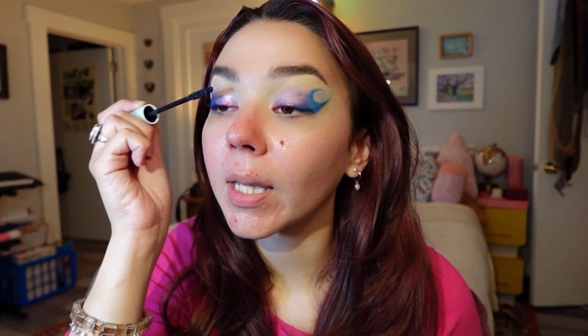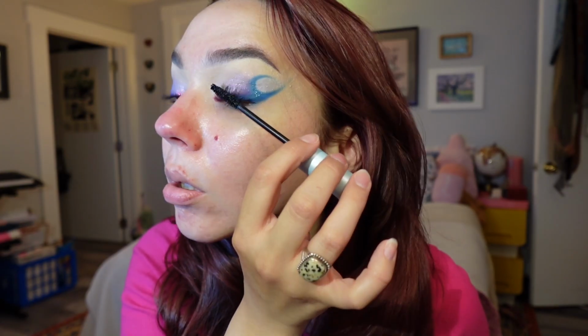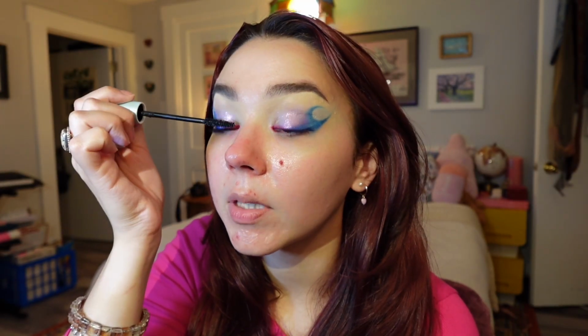I'm gonna pop on some mascara, do some lashes. I'm back into my lashes again. Y'all, it feels so good to wear lashes again and to like have a desire to put them on. This is the Calorie Come Hell or High Water mascara. I think this is a tubing mascara. It doesn't say that actually, but when it comes off in little tubes.